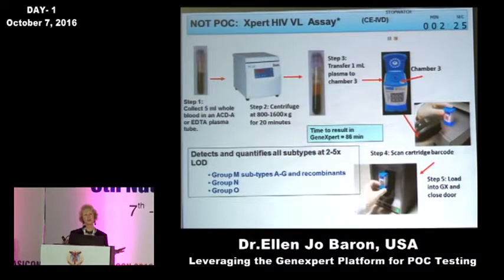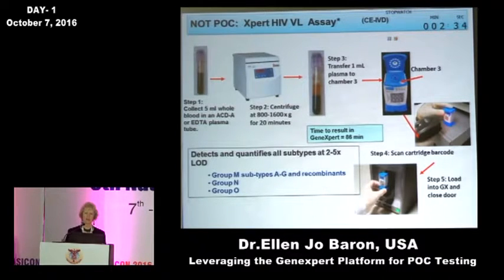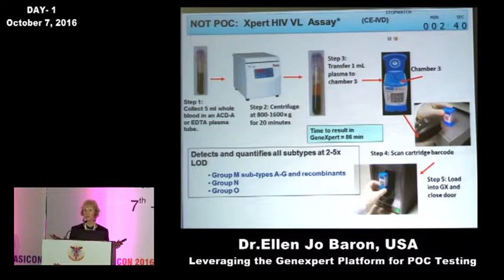So the Xpert HIV viral load assay is not a point-of-care assay. You require a tube of blood. You have to centrifuge that tube of blood for 20 minutes. A centrifuge requires an infrastructure, electricity. Then you transfer the plasma to the cartridge, and the result is available in 86 minutes.